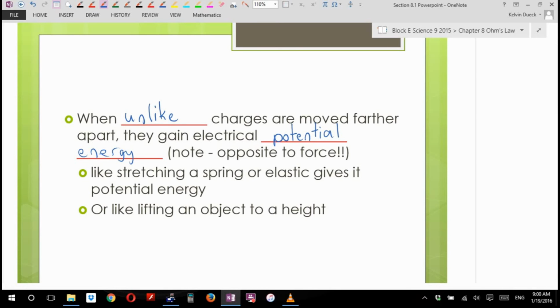The further I separate unlike charges, to use a physics term, the more work I do in separating charges, and I store more energy. Or you can think of it like stretching a spring or an elastic. It gives it stored energy, and when you let it go, you can do something with that energy, run a little toy plane or whatever, or like lifting an object to a height.